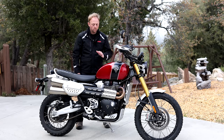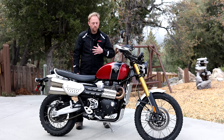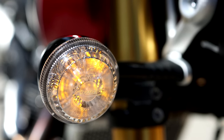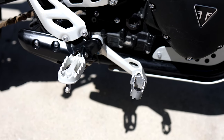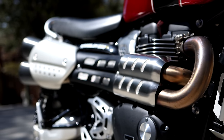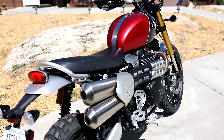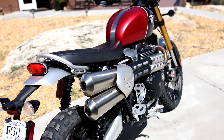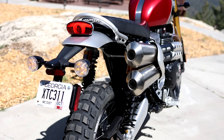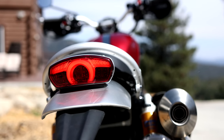All right, pros and cons for the Scrambler 1200 XE. Now, I've kind of covered all these throughout the length of this video, but let me just offer them here as a summary for you. So here's the pros for me in a nutshell. The styling, I think it looks beautiful, it looks unique. It stands out from the crowd. You've got high quality construction and components. The motorcycle sounds great whether you're sitting on it, whether you're riding it at speed. It just has a great exhaust sound to it. The suspension is very plush and very soft, giving you a very smooth ride, even in rough off-road terrain. And you have really genuine off-road capability here in this platform.